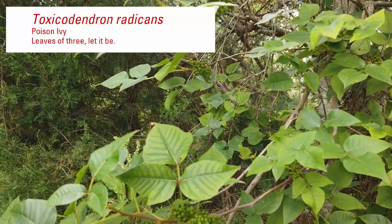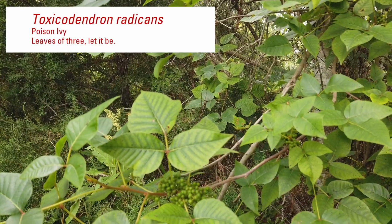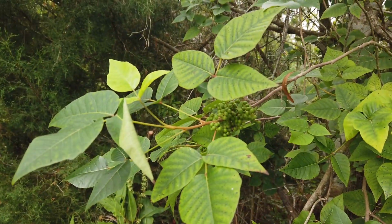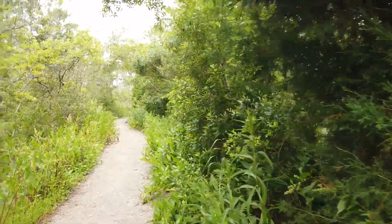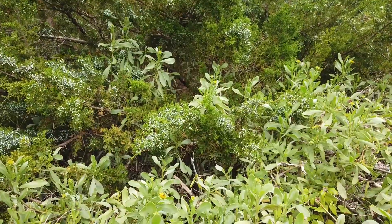We missed the flowers on the poison ivy, but if you look really close in there, you can see some of the berries. So you know that this poison ivy here is fruiting. The birds will come and eat that a little bit later on, and then there'll be new poison ivy plants popping up all over everywhere. Here's a plant right here.